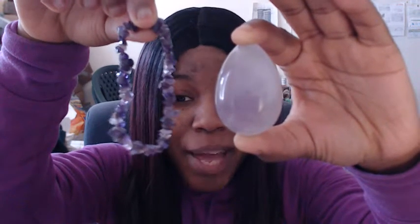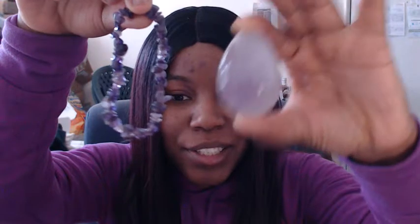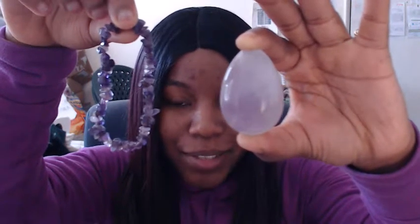I'm comparing my amethyst to this clear quartz painted egg that's supposed to look like it's amethyst. I'm just showing y'all. Now, I can show you another amethyst crystal. This is my fiance's amethyst. I'll show you guys the top. Look at that, it's beautiful. It's like a pyramid on the top. So this is my fiance's amethyst crystal.